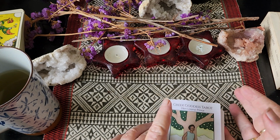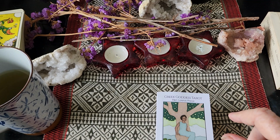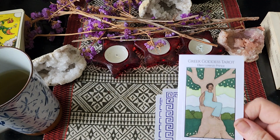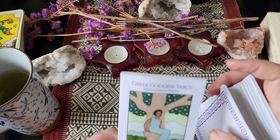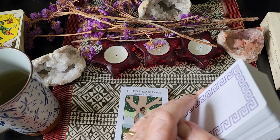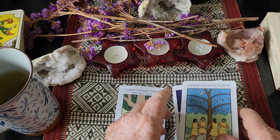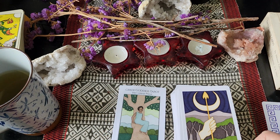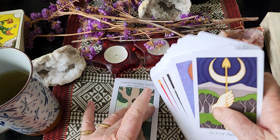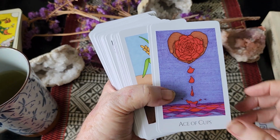Ellen Lorenzi Prince. This is her latest deck, and she did the Tower of the Crones and the Dark Goddess, and I think there's another deck she did as well, but this is the Greek Goddess that came out last month. So this is taking my time at the moment. This is a lovely deck too, and I've been enjoying it.